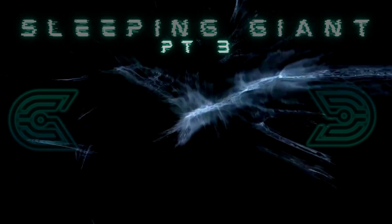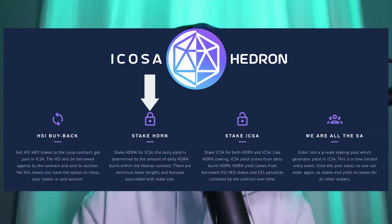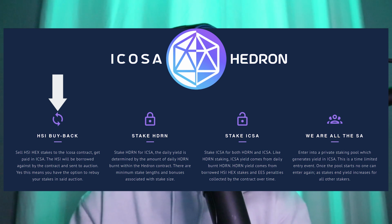Today we're going to go over part 3 in our 4-part series on Hedron and the upcoming staking platform Icosa. So let's get right into part 3. So far in this series, we've covered Hedron's basic mechanics, how the Hedron staking pool works, how HSIs create Icosa, and how the Icosa supply both inflates and functions over time. If you have not watched the previous videos, pause the video and watch those first so you fully understand how this all ties together. There are 2 remaining features that we haven't talked about, however.